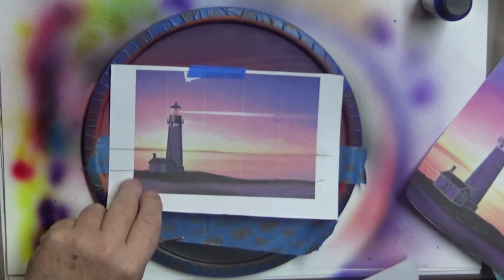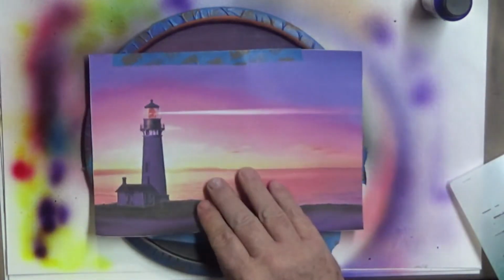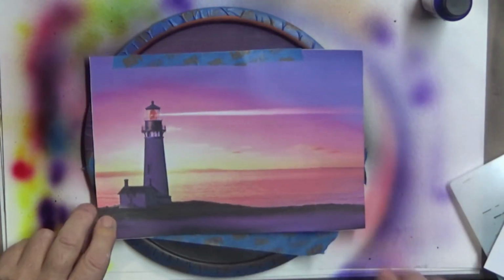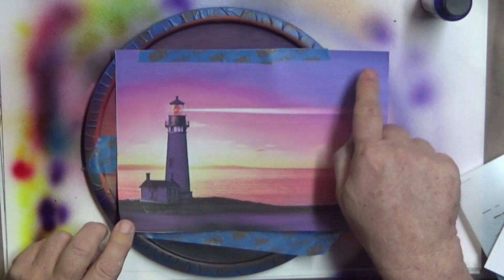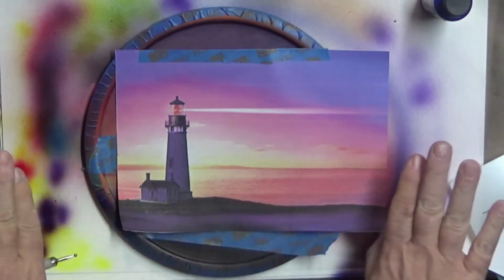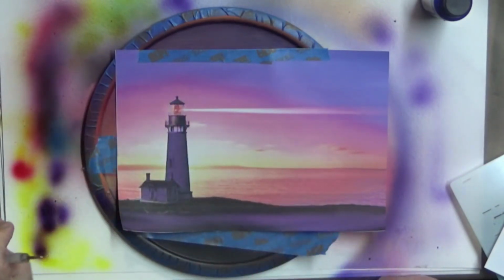So what I've done this time around is scale it up. The beauty of PowerPoint: I scaled it up and slid it over, and I don't care that the corners are falling off because I'm just going to paint to the edges, but I have a lot less area to fill up.